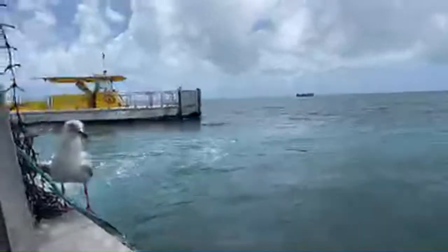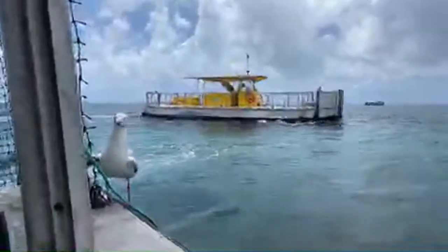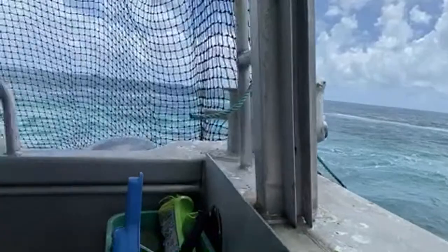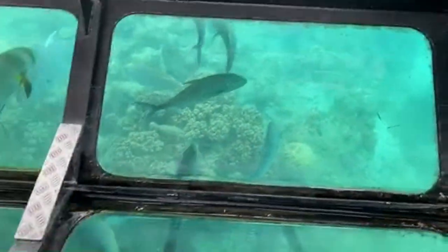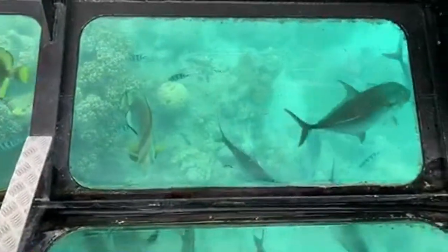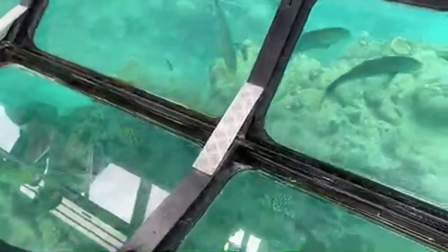Yung seagull, oh, malapit sa akin. More fish? Oh, yeah. Tingnan yun, guys. Mega shot, guys. Remora fish. What is it called? A remora. Normally you see more sharks. Yung tawag nito, ninja.